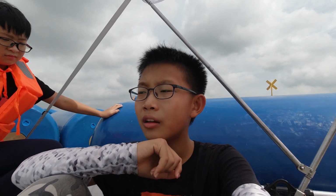So now we're back down at the bottom. We want to get that fish. If we get that, our meal is done for today. So we're really hoping to get that fish. It's really big. Hope it's not a catfish though. So we'll keep fishing. It hasn't been that long, so I have high hopes.